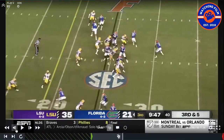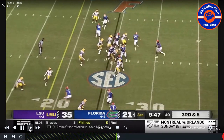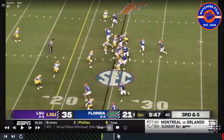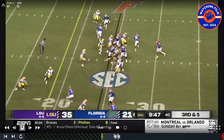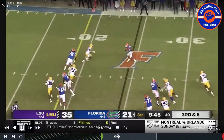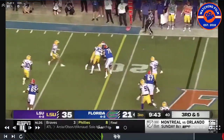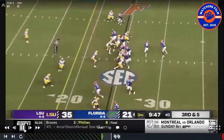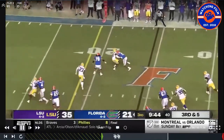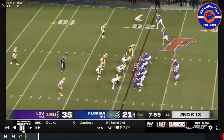Guy does a pretty good job here playing it. I'm not sure exactly how they teach it. Maybe you almost want it like a pin pull where you're coming here, but you're out in space. You just got to kind of do what you can. Doesn't get enough of them there. And then Lingard makes a great play, putting his head down, finishing the run, picking up the 1st down. So good design, good execution there by the back. Pick up those tough yards.